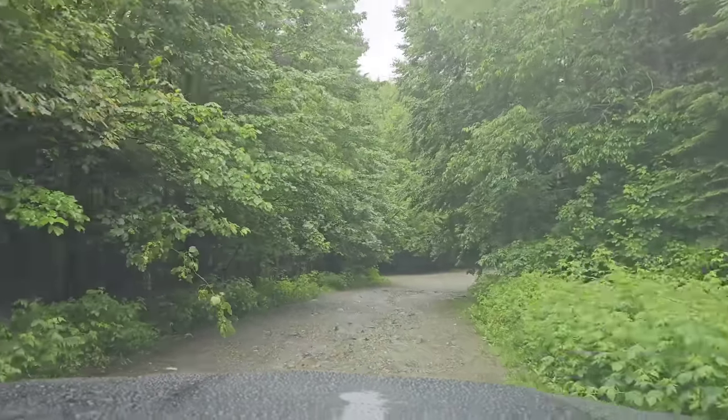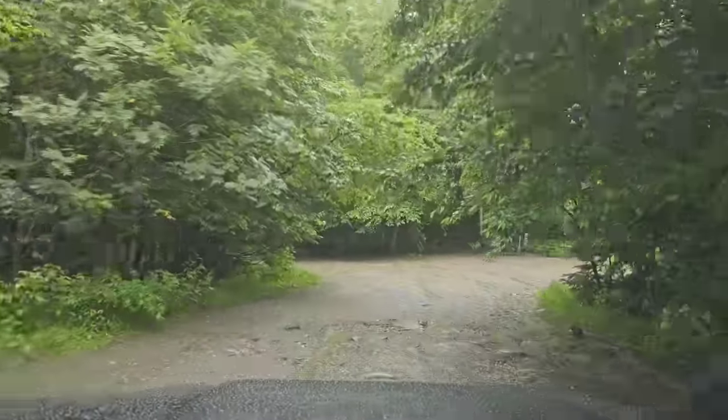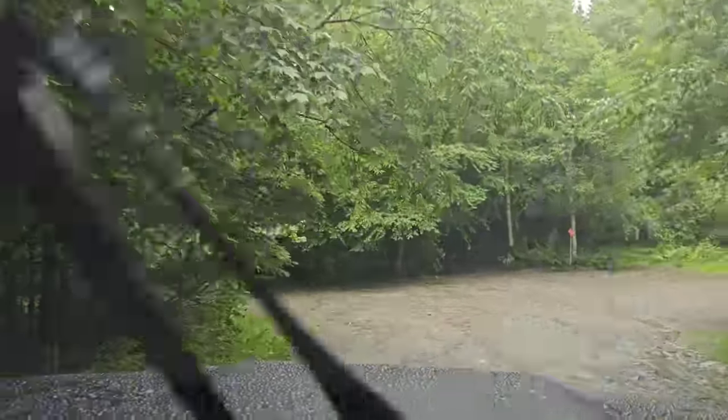But thankfully it's raining today. I won't have to wash anything. That's one good thing about the rain. Don't have to wash anything. No dust that makes its way in here.